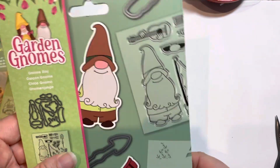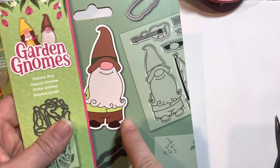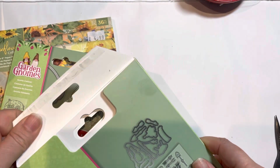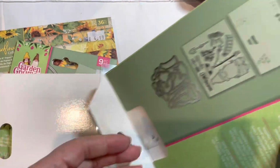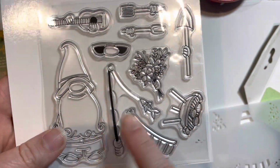And then I got another gnome, so I've already got 2 of these from the Christmas gnomes that Crafters Companion did, and he does look virtually identical, which is why I was like, well, I'm only going to get 1 of these gnomes. But what sold me, bearing in mind he is almost identical, and it is £10.50, and we do know the range started selling these off for like £2.50 from the previous set, is that I kind of like his shorts.